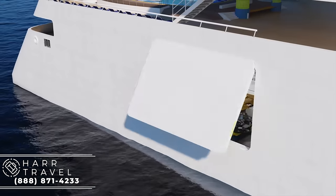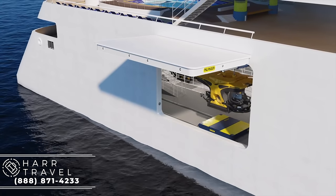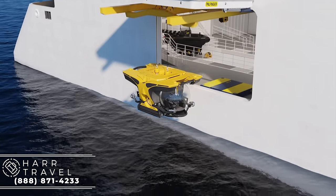One other incredibly unique and cool feature is the submarines that they're gonna have on board. So they're gonna have two 6-passenger, and yes, they are yellow submarines. So maybe if your wife kicks you out of the room, then of course you could live in a yellow submarine, and hopefully they visit Liverpool at some point coming up.